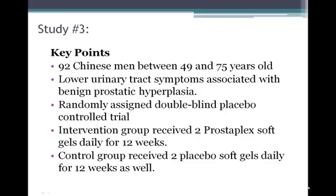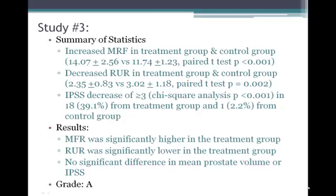It was a randomly assigned, double-blind, placebo-controlled trial. The treatment group received 2 Prostaplex soft gels daily for 12 weeks. The control group received 2 placebo soft gels daily for 12 weeks also. Statistical findings included increased MFR in both groups, decreased RUR in both groups. An IPSS decrease of greater than or equal to 3 was noted in 18, 39.1%, of participants in the treatment group, and 1, 2.2%, participant in the control group. This was determined using chi-square analysis and p-value of less than 0.001.